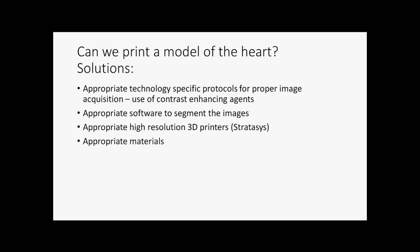identifying appropriate technology-specific protocols for proper image acquisition. It is very important that the images on which our models are based are usable and such that we can extract the greatest amount of information possible. We needed to identify appropriate software to segment the images, to obtain appropriate high resolution 3D printers, and of course appropriate materials, and we have been able to find such solutions with Stratasys.